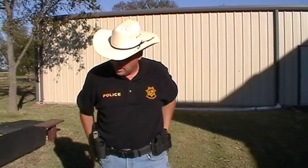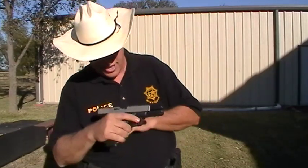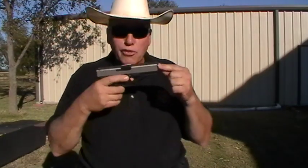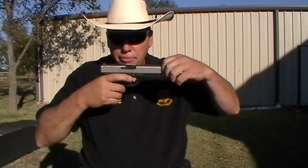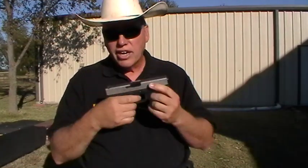Now, there's an old saying they used to say: if you stick your finger in the barrel of a gun, it can't fire. And people will be like, you're stupid, man. If you stick your finger in a barrel, that gun can still fire.